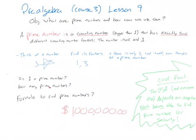Next up, how many prime numbers are there? Well, there has been a mathematical proof that's pretty long and extensive that says that there are infinitely many prime numbers. So just like there are infinitely many numbers, there are infinitely many prime numbers. So we'll never be able to find the biggest one. But if you want to find something interesting, just Google largest known prime and see what comes up. It is a huge number, and it's pretty awesome.